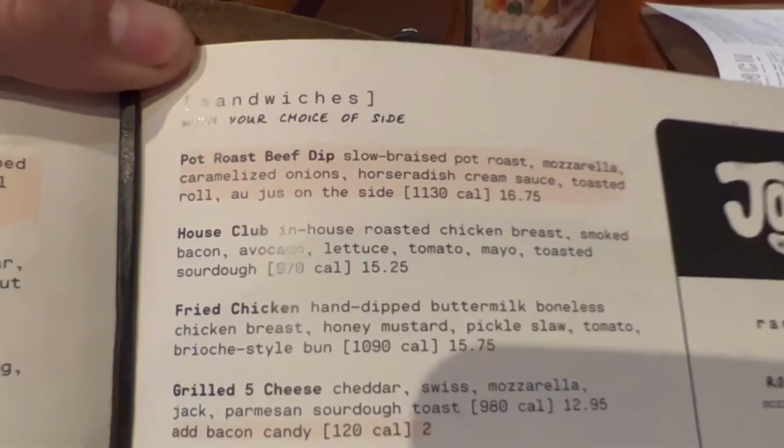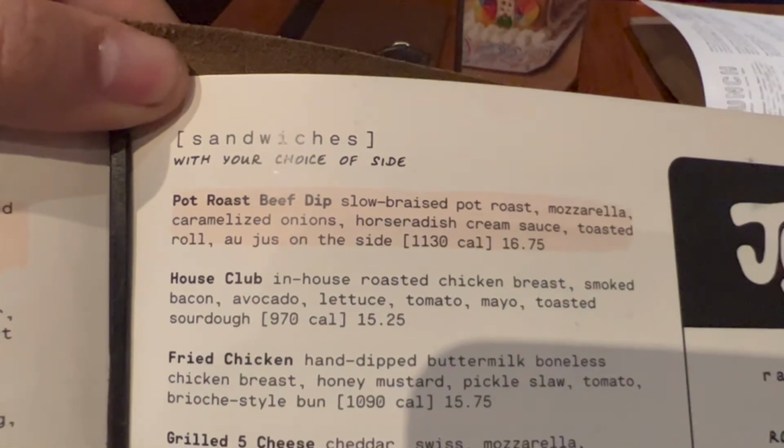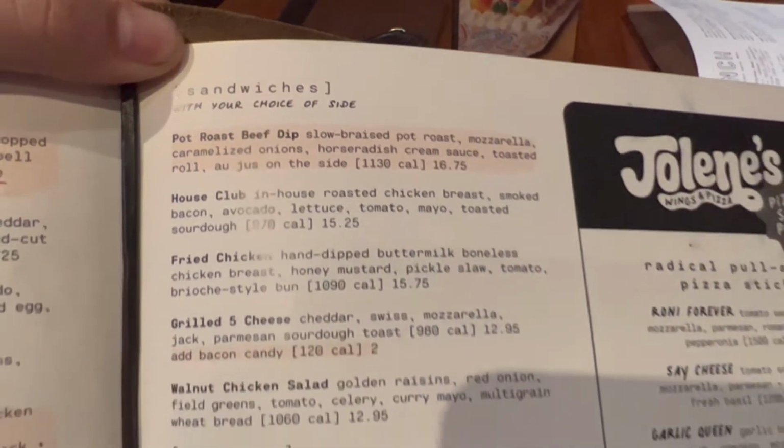I was a little lost, but finally I decided to order a sandwich. This one was called the pot roast beef dip, right? And it's basically a slow braised pot roast with mozzarella and caramelized onions, some horseradish cream sauce, toasted roll, and some au jus on the side, right? So I wanted to try it out. I've always wanted to try out sandwiches when I go somewhere, so I figured this is a great time to try it out, right? I was just lost.